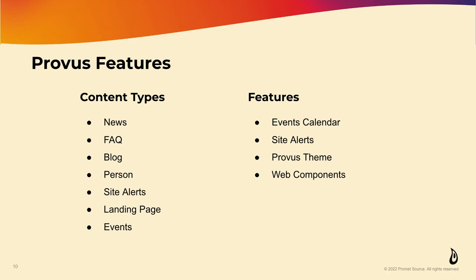So like Steve said, we did add some content types into the distribution, into the package, because like I said, we identified that those were things that almost every site asked for. However, as we'll see when we do an installation a little bit later, we don't say you have to have a news, you don't have to have a person. You're able to select that at the beginning of your site. And if you don't want them, they're not installed.